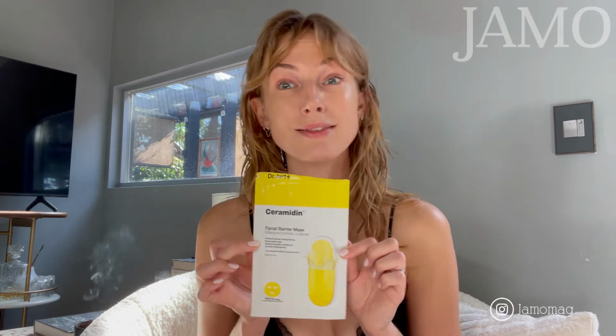This is my other holy grail product. I bring it with me everywhere. I always have extras in the house. I give them to my friends. It's in all of my suitcases. This is Dr. Jart, I might butcher this, ceramidin facial barrier mask. If your skin is broken out, if it's irritated, if your skin barrier is broken, put this on before bedtime. You'll have baby butter skin in the morning. I'm willing to bet a small fee on that.